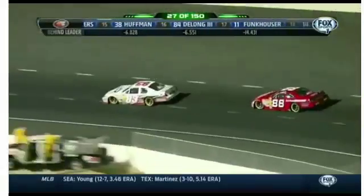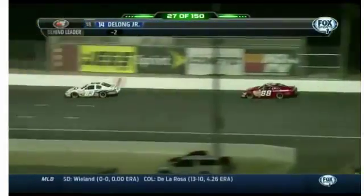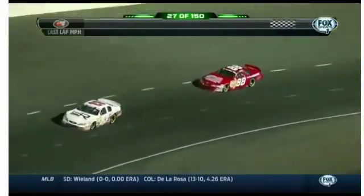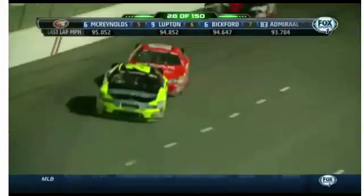There's 19-year-old Kelly Admiral in the 83 car from Canada, leading Jeremy Doss in the 88 car. That's a battle up inside the top 10. Doss in a Ford. Guys get around this racetrack in a hurry for sure. And here comes Mayhew. He's going to try to put some pressure on Pursley.